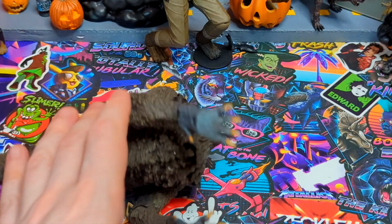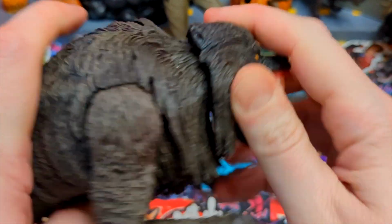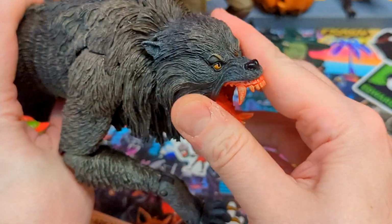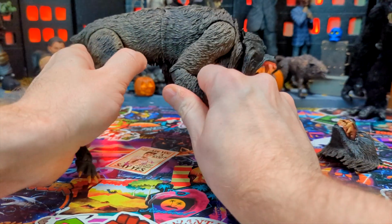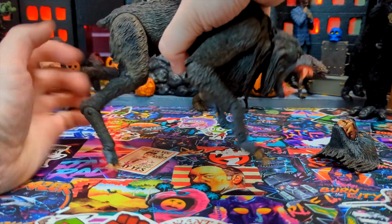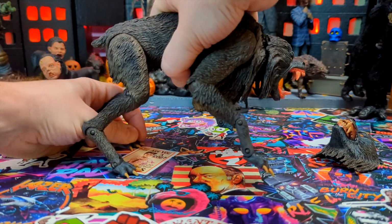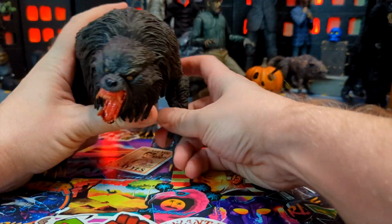Fucking gnarly. Let's put that on. There it is. Now let's try to pose him. Alright, let's see what we can do. Alright, so if we want to get the back legs underneath of him. There you go. It's not as easy as I thought it would be.